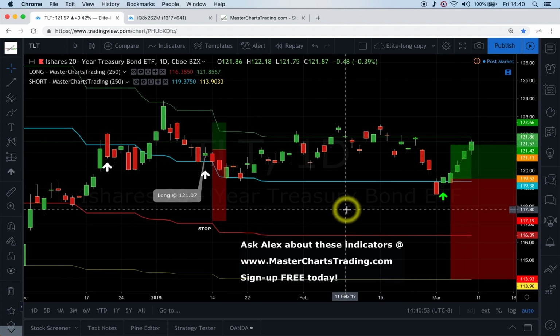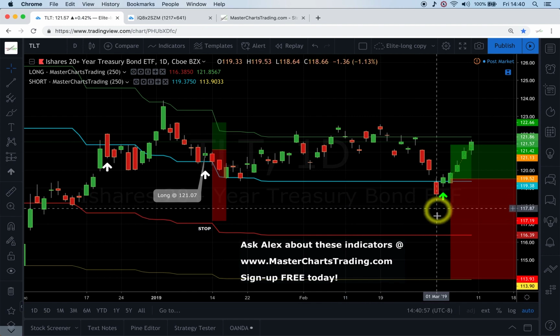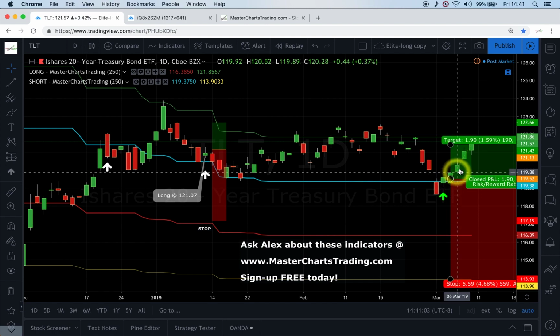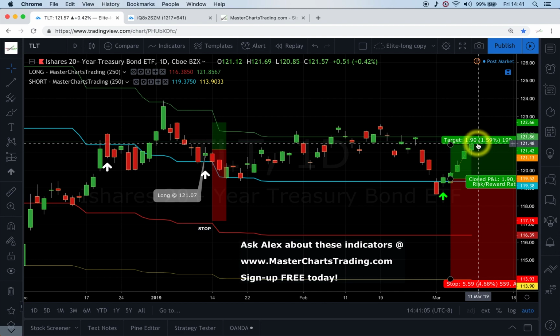Here's a recent trade we did at MasterChartsTrading.com. You can see an alert sent here on the 4th of March. Very nice move, an immediate move in our favor. So basically the target has been reached.